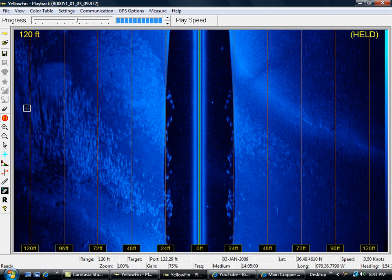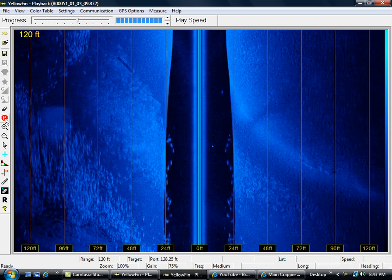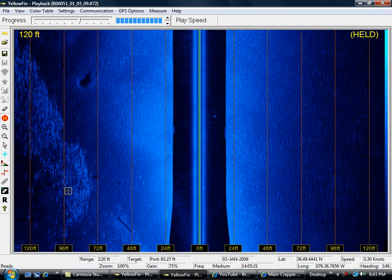I still can't get over looking at this. This might be a school of bait fish, and maybe that's something they're feeding on, but it's just crazy because you can see how big they are. It's obvious they're not crappie. And then if that wasn't enough, then bango, you got a whole another school. It's just mind-boggling. So anyways, there you have it, the gar of Western Branch.